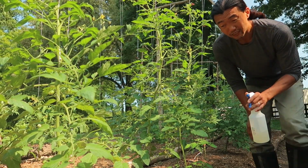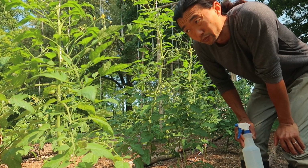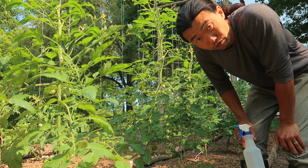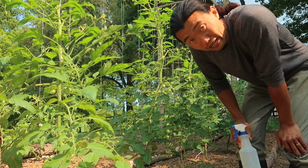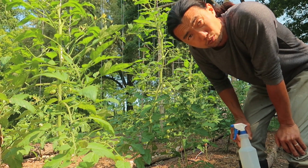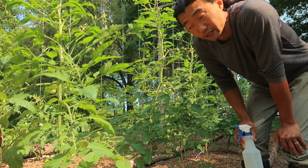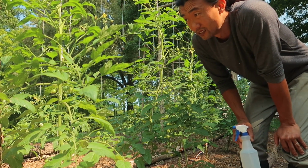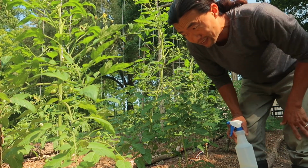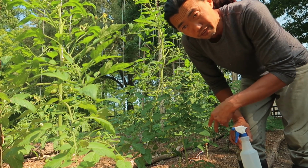Trying to find hornworms, dang near impossible because they just blend in with everything. What you do want to do is look for the poop. Any little black spots on the tomatoes, little black or dark green poops, then you'll know you have hornworms. Even try to spot the leaves that got eaten. I mean, of course, you could spot them when all the leaves are gone. Yeah, that's easy to find.